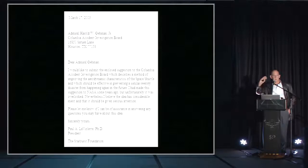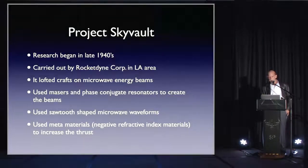That was it. So, now Project Skyvault, we don't have much time here. I'll just quickly say that I learned about this from somebody I had met at a conference whose boss worked on this project, and he learned informally from his boss about it, some details. And then he also communicated by a letter with the person that was then working on it, and learned a little more.